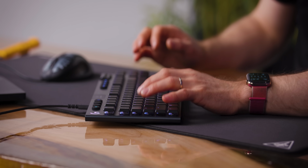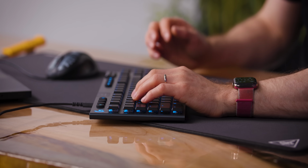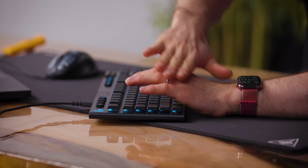Now, I wasn't really sure about the low profile experience. Because what's funny is if you look at it from the side, it's low profile, but at the bottom edge of it, if you want to rest your wrist on the table, you still have that kind of angle to your wrist.